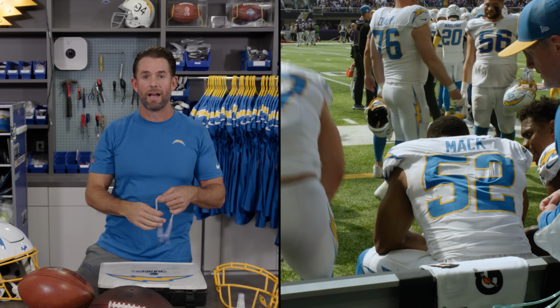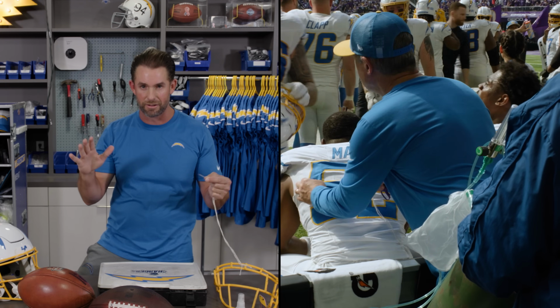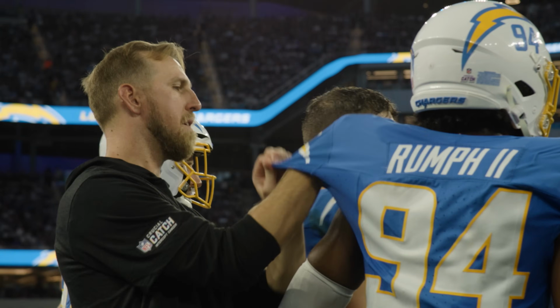So you don't have much time. I mean, when you're doing it, you have to go in with the mentality that you have seconds to do this. If there's a turnover on the field, that player has to sprint out to the field. Imagine you're sitting there with a needle and thread in your hand and on his jersey, and he's got to run to the field. So you got to be quick.